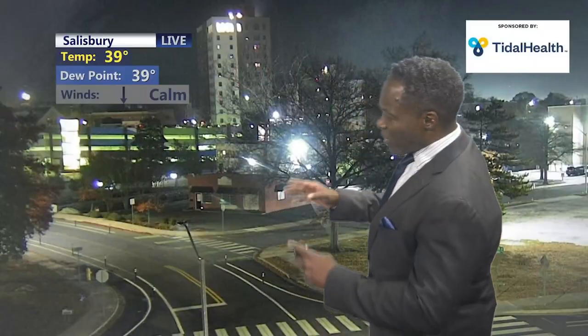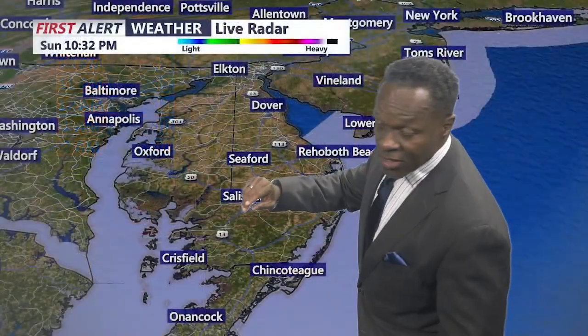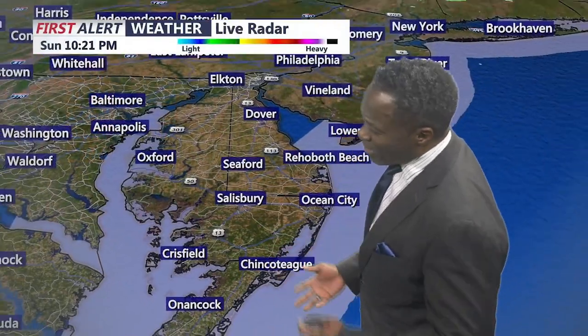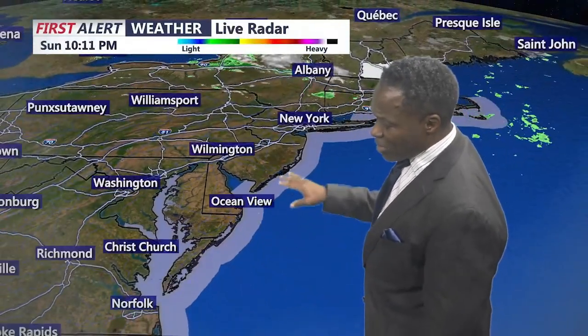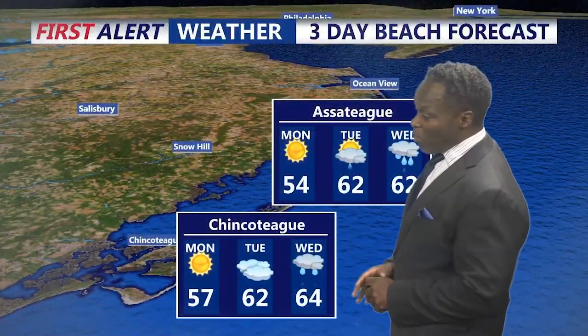All right, so in Salisbury, we're at 39 degrees right now, and we're going to have temperatures staying in the upper 30s to low 40s for the rest of the night, but still going to stay a little bit breezy in some isolated pockets with the active small craft advisory that's in effect, watching out for 25-mile-per-hour winds.